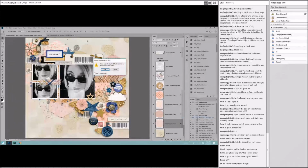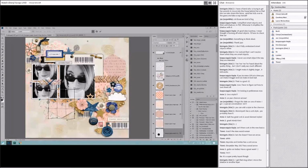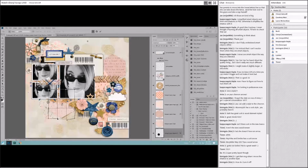Some aspects of the effects cannot be reproduced with layers. Okay. What? All right, we're just gonna keep moving on. That's weird. Weird, weird, weird. Okay. Fine, whatever. I think it's just because I had to reset my preferences, and so it's gone back to telling me every daggone thing. Oh yeah. Annoying. Okay. I had to go and take that away.